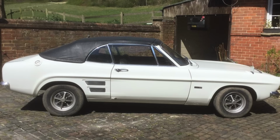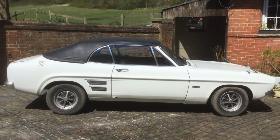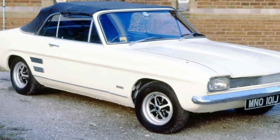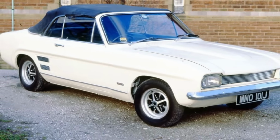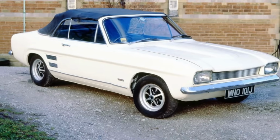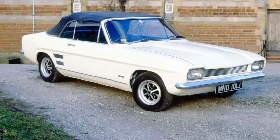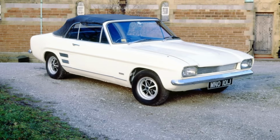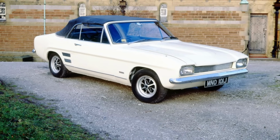But it turns out that maybe these two cars still exist. In an excellent article by Capri Style Mark 1 Register, Sir Leonard Crosland sold the car to his chauffeur, who then sold it to a person in Wales. It has a 3-litre GT engine, and the original number plate was MNO10J, and this one is MNO101J. So if you're the owner of this car, please get in touch, as we'd love to solve this mystery.